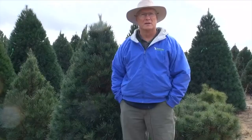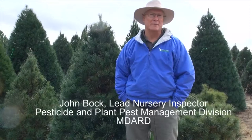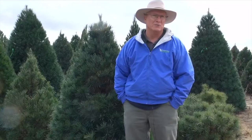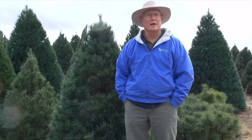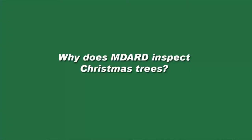All right, when conducting a general nursery inspection, we're specifically looking at the plant for evidence of any kind of plant diseases, viruses, and you look for those on the trunks of the tree, on the leaves, those types of things. Or we're looking for insect pests as well and damage that they might cause. And we're trying to rule out that any of those things are present on the plant material so we can certify it for shipment to other states or even other countries.